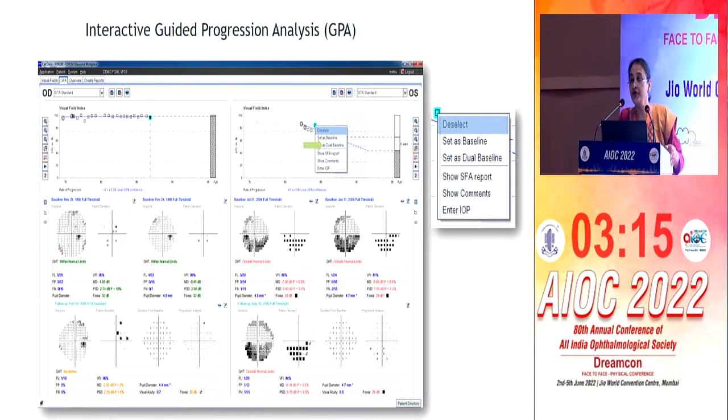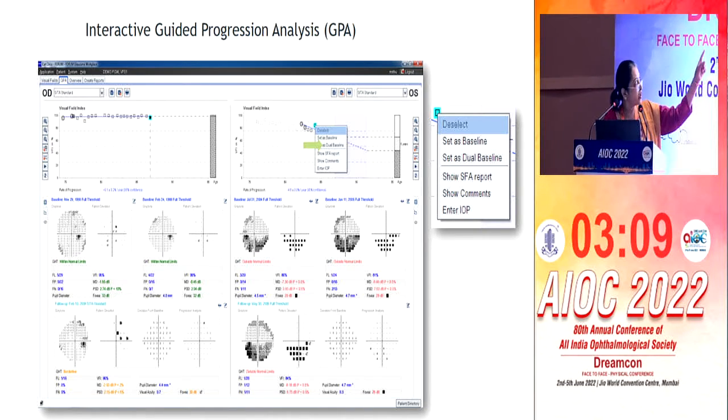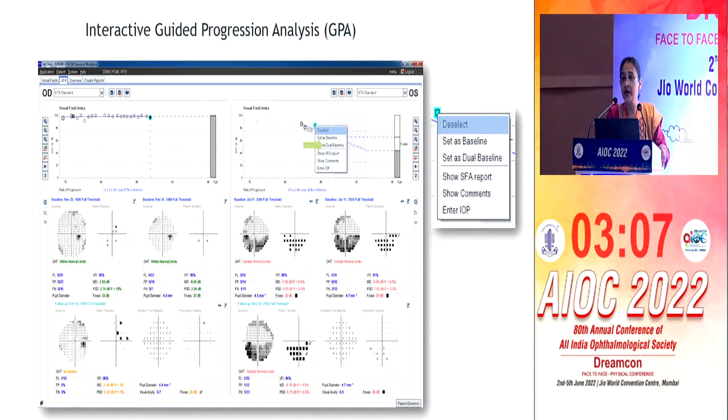Now, the very important feature of this: on the right-hand side, the squares are actually showing the number of visits. If I think that one of the visits is an outlier, where the patient has not done the test properly, then simply by right-clicking, I will deselect that visit and I will get my new regression slope. This is the right side column that I have shown.